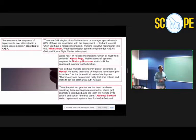So what NASA said is that this is the most complex sequence of deployment ever attempted in a single space mission. And there are 344 single point of failure items on an average. That means if even a single thing goes wrong, the entire telescope will be redundant. Now that's basically because there are 144 release mechanisms. So you have to release the two mirror sets which were folded in. Then you have to release the arm with the secondary. So there are many such things.